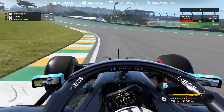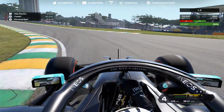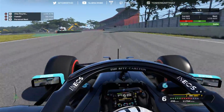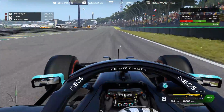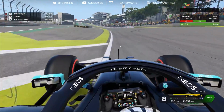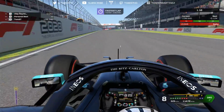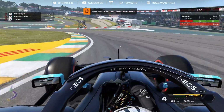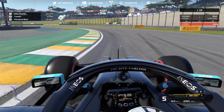through the Subida dos Boxes, down the hill through the left-hander, and now into the last braking zone on the circuit. Third gear, back up to 4th, clipping the inside curb, using all the runoff on the right-hand side to get the perfect exit and getting that traction down as we now go up towards the hill and open up the DRS and keep the car to the left-hand side for the shortest run to the line to complete a lap of Interlagos. And we set a 1 minute 6.5, which is actually pretty decent, to be fair. Really good lap. We go 53rd in the leaderboards, it looks like, based off of that, but let's confirm that.